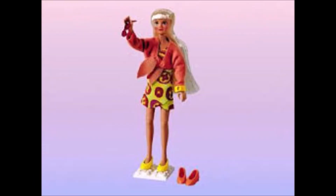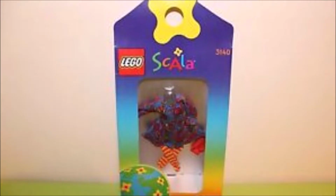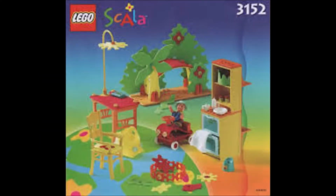Scala is an odd combination of normal LEGO pieces and small plastic dolls. The plastic dolls in this theme are low quality and have badly printed faces that look kind of creepy and lifeless. In addition, the sets include lots of cloth, which is uncommon in LEGO sets. There are also a few large specialised animal molds, which are equally as badly made as the dolls. Furthermore, there are very few actual LEGO pieces in these sets, and some sets don't even include any at all, which is probably the weirdest thing about this entire theme.